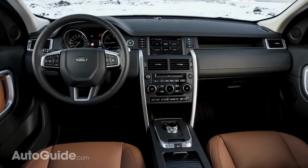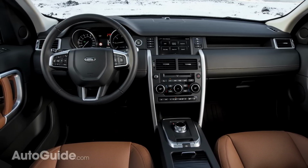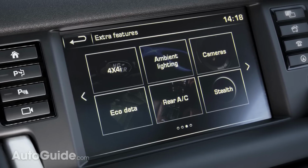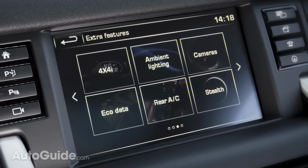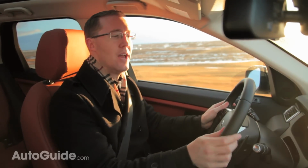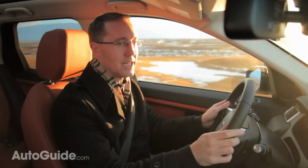Perhaps the most notable features inside the cabin, however, are the 2 display screens. There's a 5-inch one located right between the gauges with all kinds of useful information, and then there's an 8-inch one right at the top of the dash. And it's funny how 8 inches used to seem like a big deal, but really now anything smaller than that would just seem tiny.